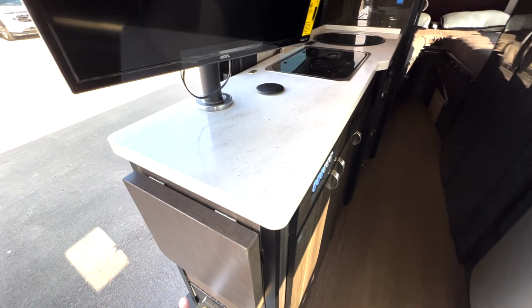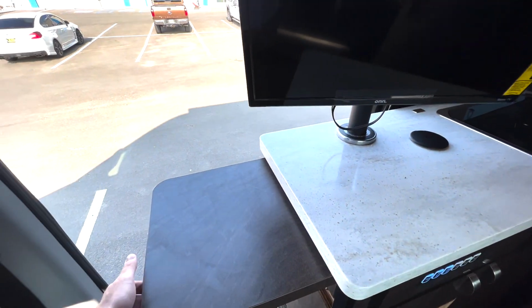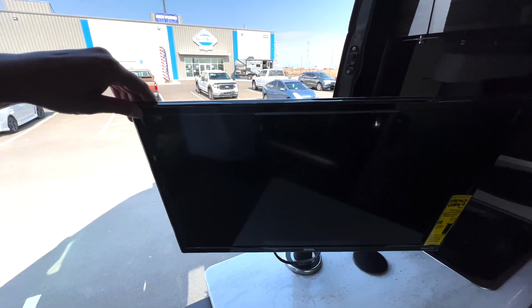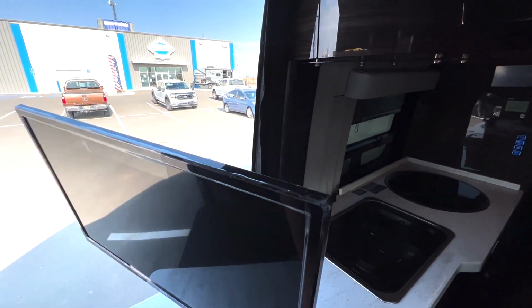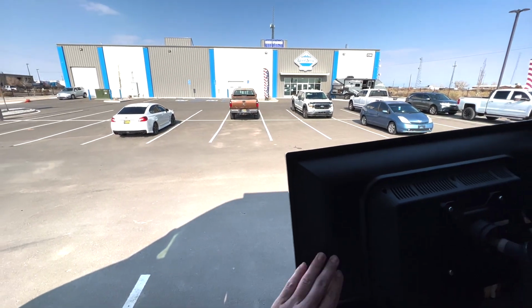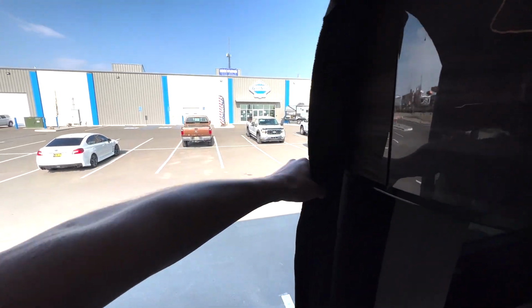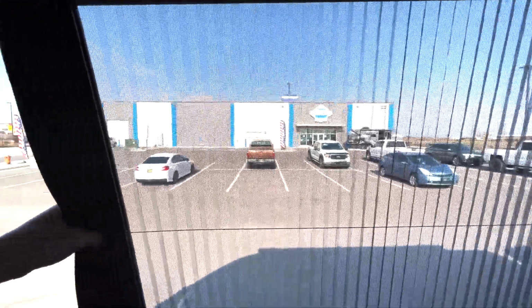Alright, so let's take a look at this. This is kind of like the kitchen area. It has this little extension on it for more counter space. This TV is really cool. So if you were sitting outside, you could swivel it and you could watch TV from inside or outside, whichever you prefer or what you're doing in that moment. This is what the screen looks like when it's all closed up.